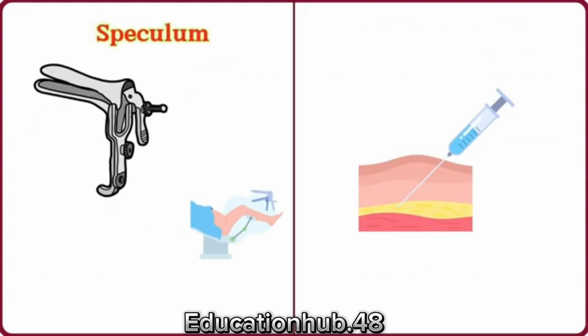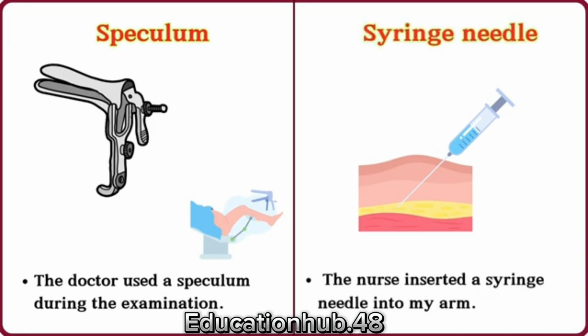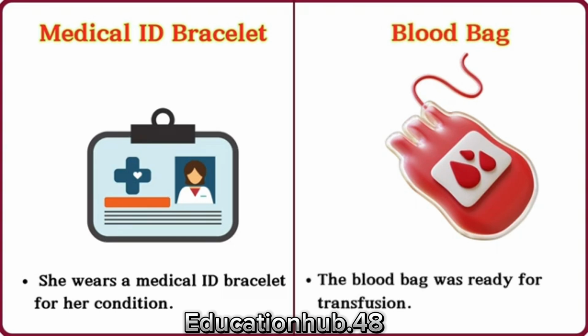Speculum. The doctor used a speculum during the examination. Syringe needle. The nurse inserted a syringe needle into my arm. Medical ID bracelet. She wears a medical ID bracelet for her condition. Blood bag. The blood bag was ready for transfusion.